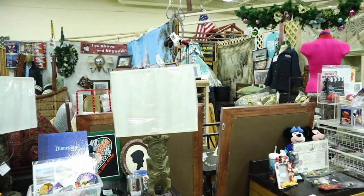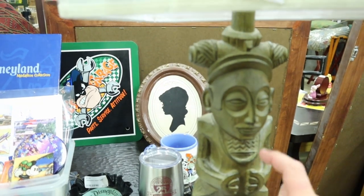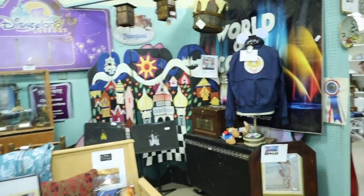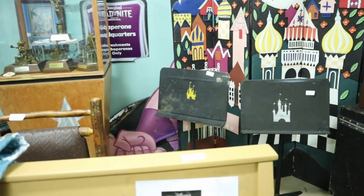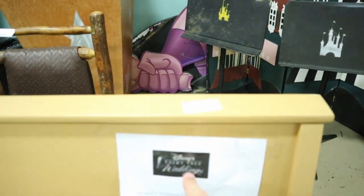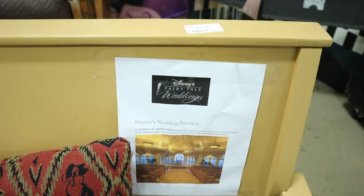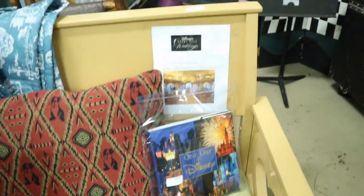They still have the smaller tiki table lamps from the Polynesian. These are $250. Oh wow, $795. You can have the fairy tale wedding bench, one of the benches. That is awesome. That's new. Very cool.